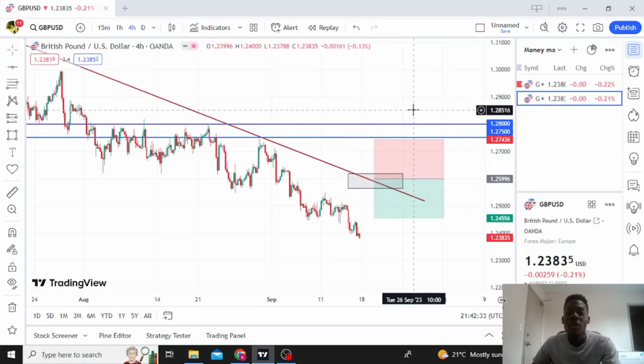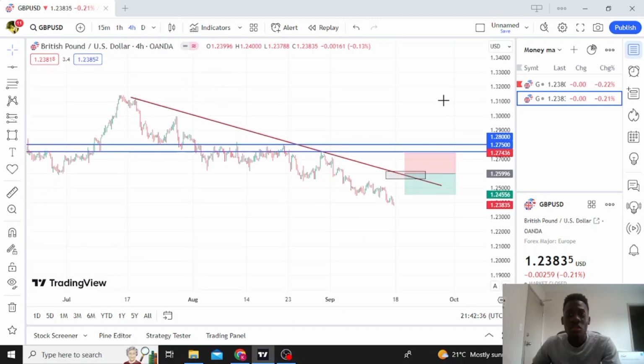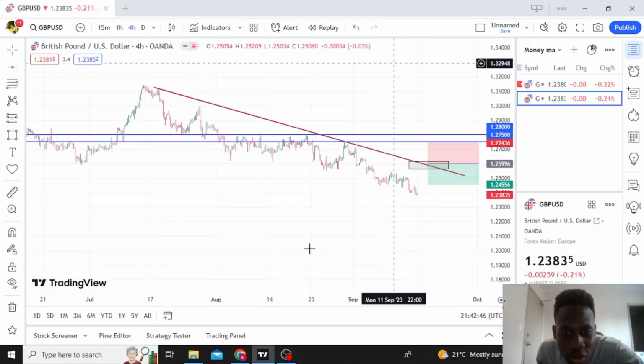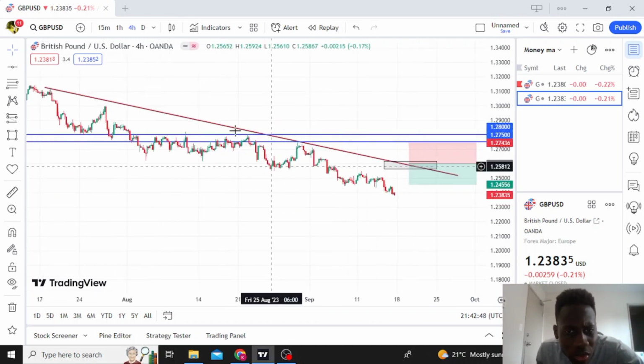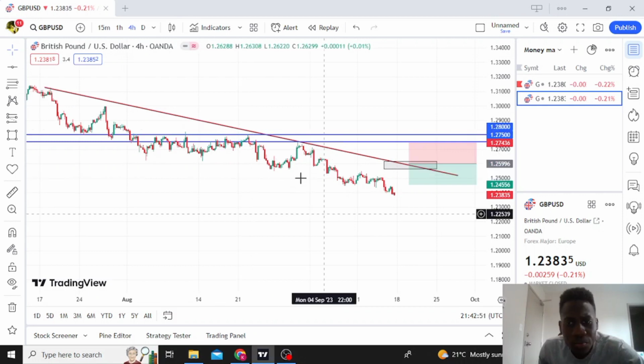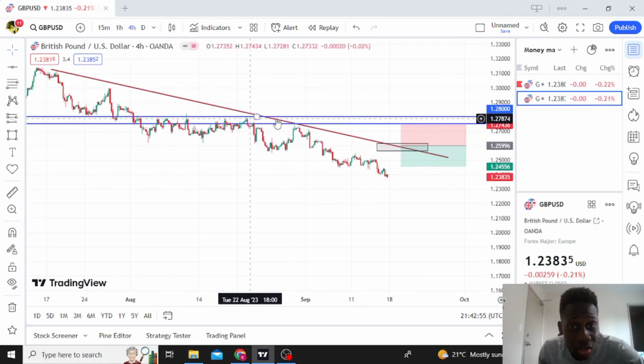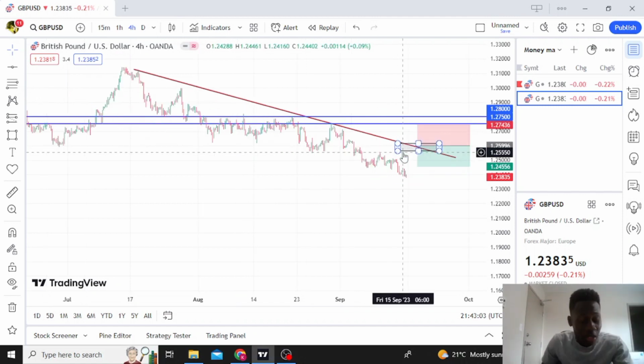What are my confluences now? Let's use the market structure we've learned. Number one, market structure: I know it's a downtrend. Two, I've used my trend line. I am counting these two as the first touch, although it depends on how you count yours. So now I'm expecting that price will come here and make the third touch.